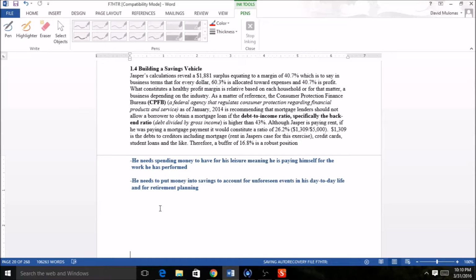We just went through section 1.3. We looked at Jasper's expenses list that included, at this point, not only his expenses but his supplemental items. And we got into his salary. We have a figure now that we're working with to know what his expenses are versus his income.